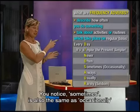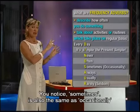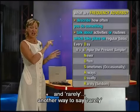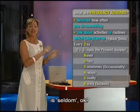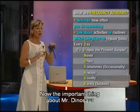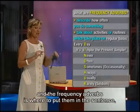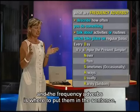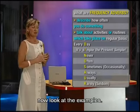You notice sometimes is also the same as occasionally. And rarely, another way to say rarely is seldom. Okay, now, the important thing about Mr. Dinosaur and the frequency adverbs is where to put them in the sentence. Now, look at the examples.